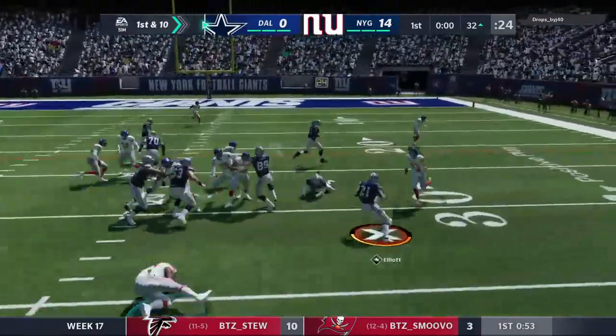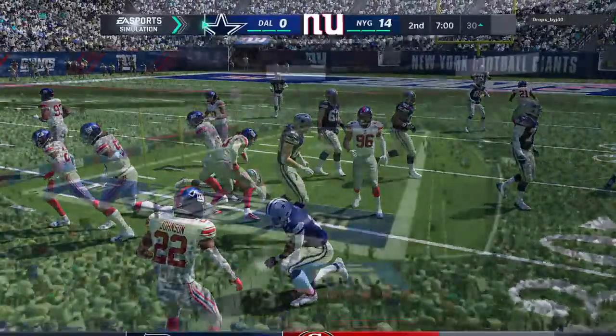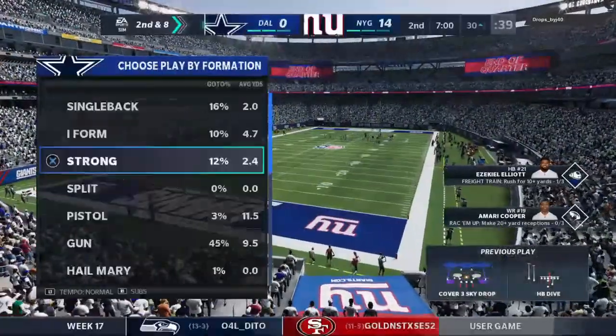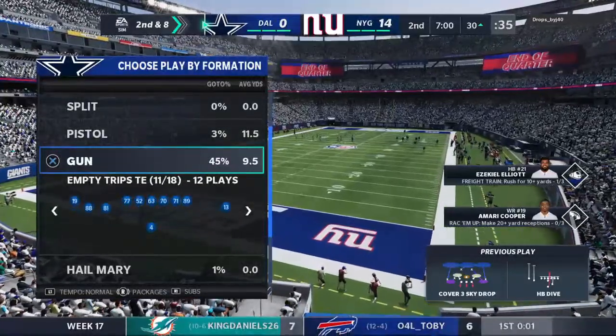They keep on the ground with Elliott. And he's going to be brought down on what will be the final play of this first quarter. 14-0 the score. This is the NFL on EA Sports.